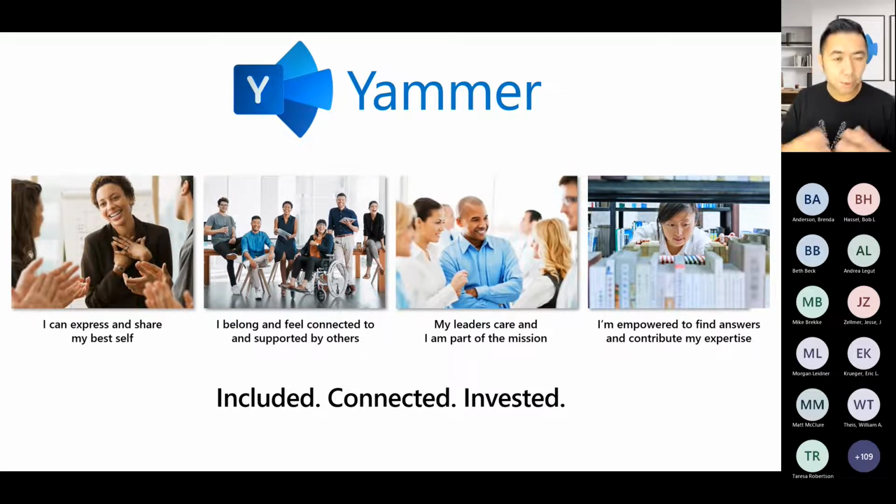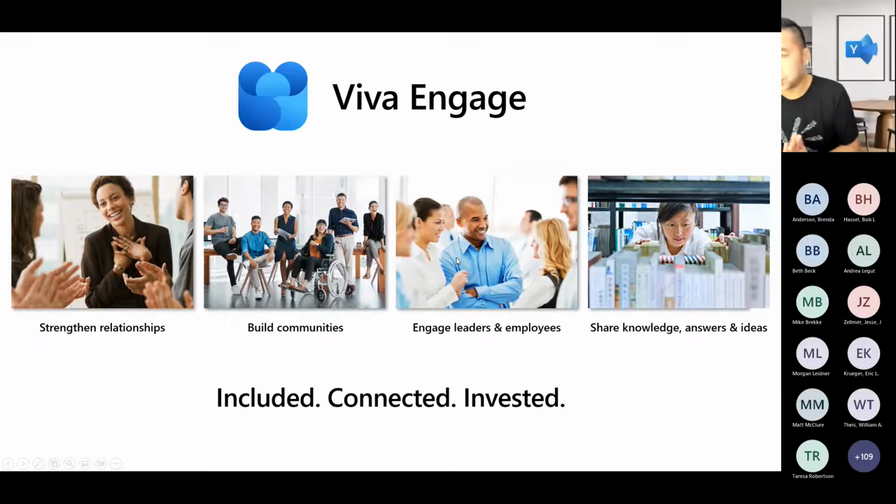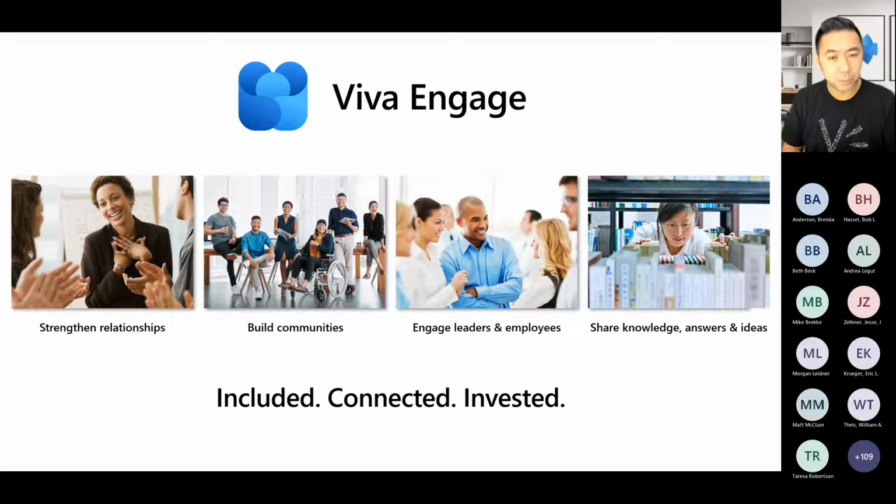And also as a place to crowdsource answers and crowdsource new ideas. We have a lot of customers using Yammer for things like innovation campaigns or ideation campaigns. We'll talk a little bit more about that as well. So these are some of the things that a lot of our customers have used Yammer for with great success, and we feel a lot of these things are very core to your employee experience. We hear this from our customers. They say they want to be able to strengthen relationships and build communities, connect their leaders with employees, and share knowledge, answers and ideas. So we're on this evolution of moving Yammer and bringing Yammer more closely into our Viva suite of products.